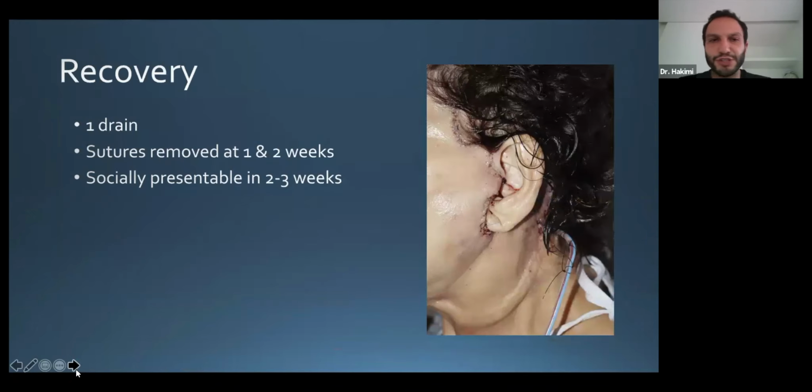This is her the day after the surgery. This is what every single one of my patients look like after the surgery. I don't wrap them. There's no dressing on your face. There's a little bit of ointment around your incision. You bring a very light scarf. You go home the same night. There's a drain in your neck that comes out the next day. And the stitches in front of your ear are removed exactly 7 days after the surgery. The stitches behind your ear are removed 2 weeks after the surgery.